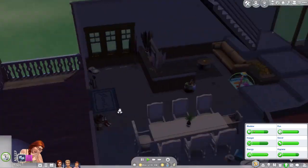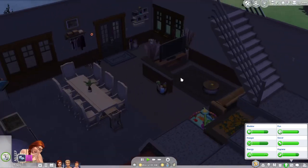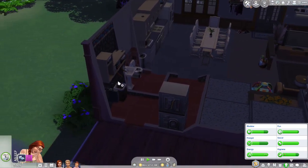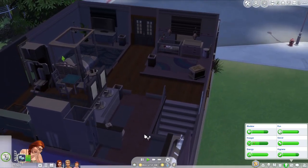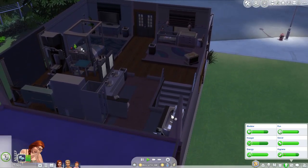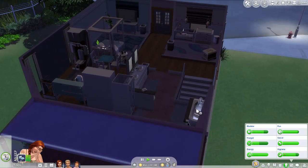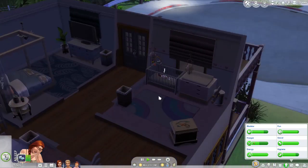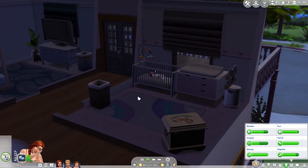So this is the front entry area, the small living room area, of course, kitchen and dining room. They have a half bathroom down here and the laundry room. And then upstairs, they have a full bathroom with a sink, or with sinks, with a shower and a bathtub. And then they have an office area, and then obviously Sutton's room and Skyla and Nicholas's room.